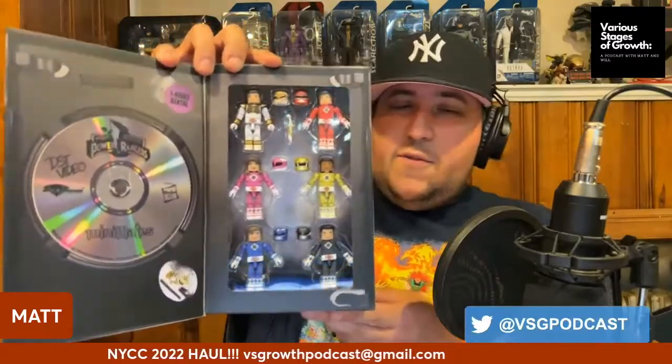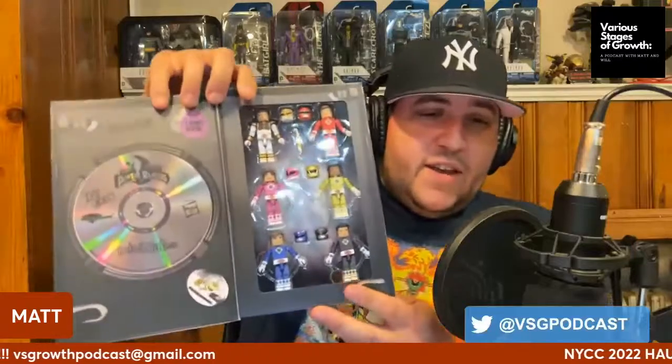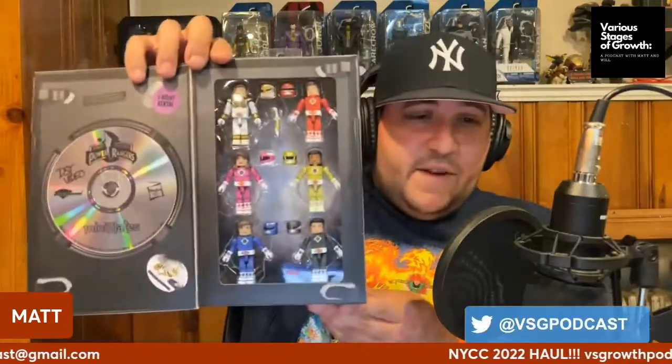First one was a Diamond Select exclusive, which is the Mighty Morphin Power Rangers Minimates set, which does come with the DVD of the movie, from I believe 1995 or 1996. Don't quote me on that one. Look, growing up, I love this movie. I still love this movie. It's probably my favorite Power Rangers thing ever done.